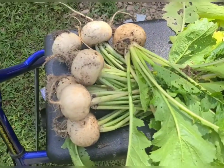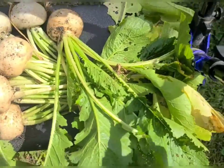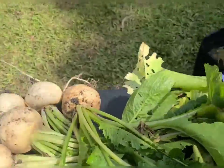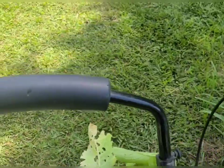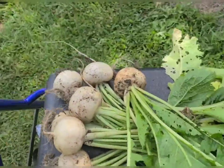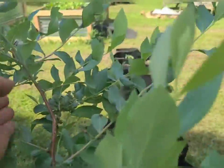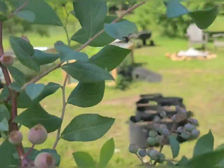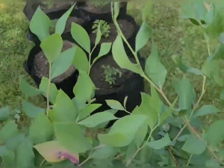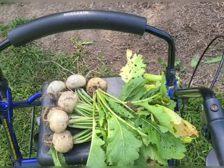Okay. This is this morning's haul. I'm gonna hobble back to the house. Ooh, look at all the blueberries. Wait for blueberry season.